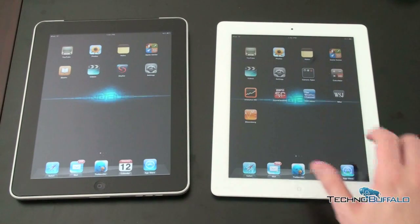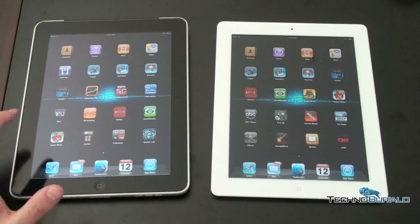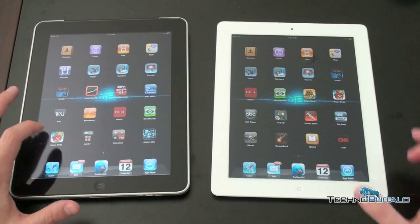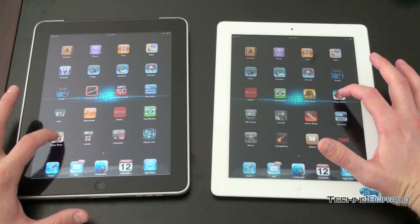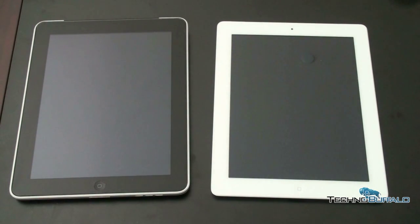Let's start with Angry Birds, one of my favorite games. So we'll go ahead and move on over. Angry Birds here, Angry Birds there, Angry Birds everywhere. Let's go ahead and try and open these at the same time, which is really sometimes harder than you'd think it would be. And let's see if there's any sort of speed difference.